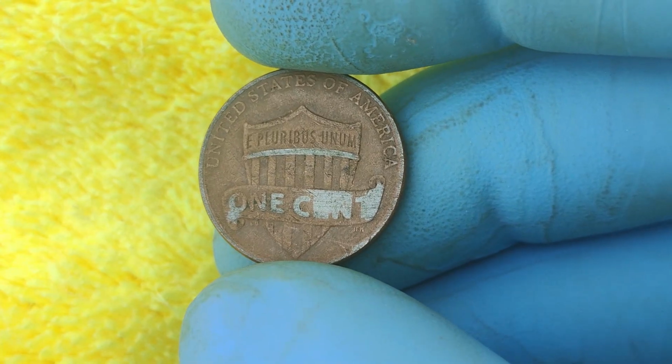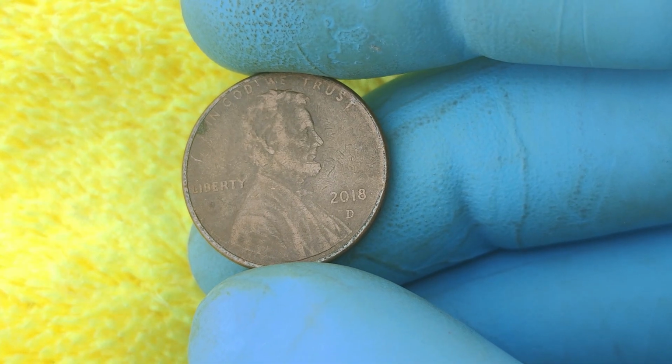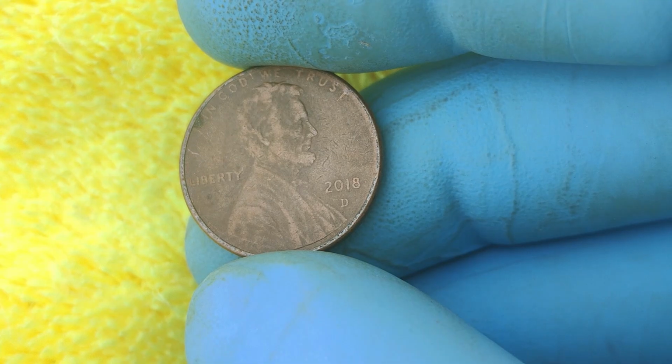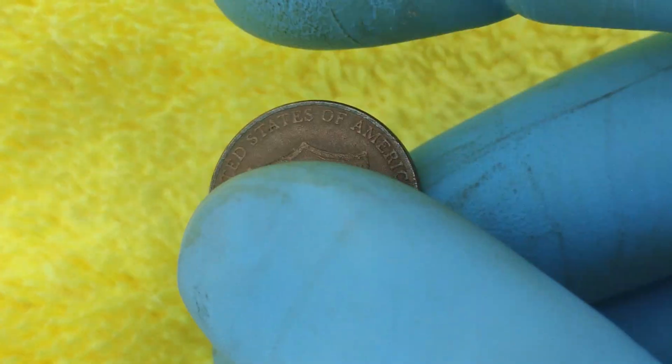Collectors also consider strike quality. A well-struck 2018 D penny will show sharp lines in Lincoln's hair and beard, crisp details in the Union shield, and strong lettering. Weak strikes may appear slightly flat in certain areas, which can reduce desirability.